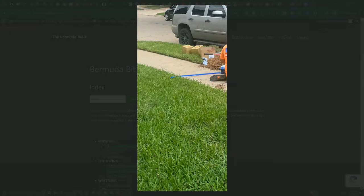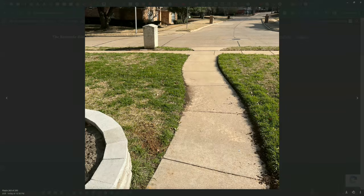Here you can see some more of the thick St. Augustine. Again, I cropped this from another photo. I had a plumber doing some work at the road on the meter, or close to the meter, excuse me. But you can see not too many weeds, but definitely a ton of St. Augustine.